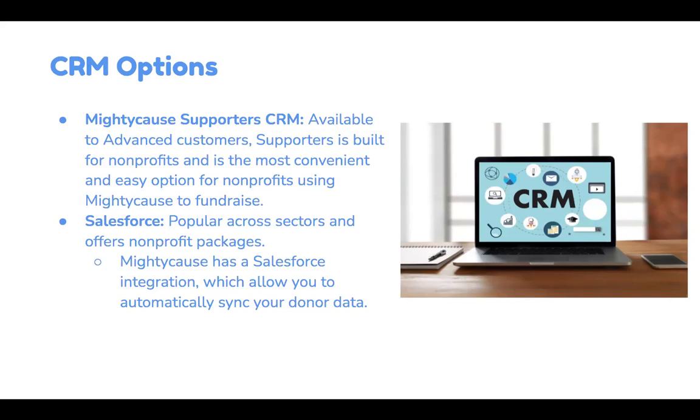And the other most popular option is Salesforce, which is a standalone CRM, which means that all they do is manage these relationships, but they do have a lot of integrations available. They're very open to integrations. And Mighty Cause has a Salesforce integration. So there are definitely a lot of other products out there. Blackbaud is one that you'll come across a lot in the nonprofit sector. But for smaller nonprofits, a lot of Blackbaud options are really just too big and expensive and not really necessary at this point when you're at the smaller stage of fundraising. So these are two options that are really great for any size nonprofit, but they're especially well-suited to smaller nonprofits.